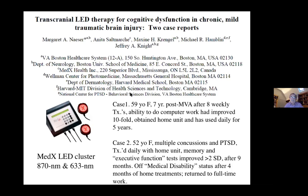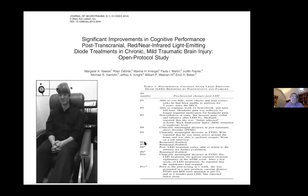Getting on to the brain, I think Marnie Naser is going to talk in this seminar, so I won't belabor this, but this was one of the early studies showing 2 case studies using the MEDEX cluster on the head. They had dramatically beneficial effects on 2 people who had chronic head injuries, 7 years or whatever. Another series Marnie did was 11 patients with TBI, and out of these 11 patients, 3 did not show a benefit, but the remaining 8 patients showed a dramatic benefit.